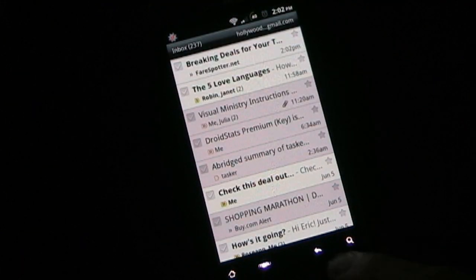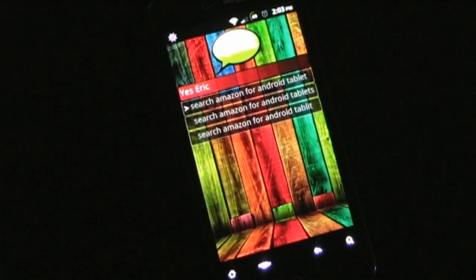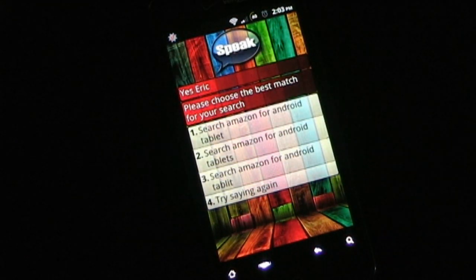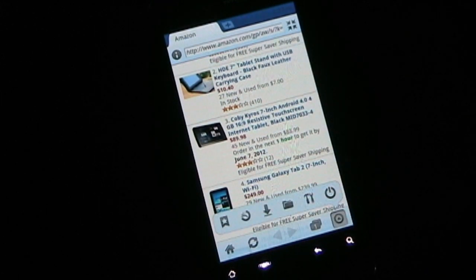Yes, Eric. Search Amazon for Android tablet. Please choose the best match. Looking on Amazon for Android tablet. Let's see. Pulls up the results.